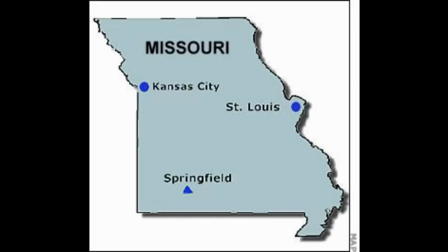Across the river system, Kansas City, Missouri was incorporated as a town on June 1st of 1850 and as a city on March 28th of 1853. The territory around the confluence of the Missouri and Kansas rivers was deemed by the founders as a good place to build settlements.